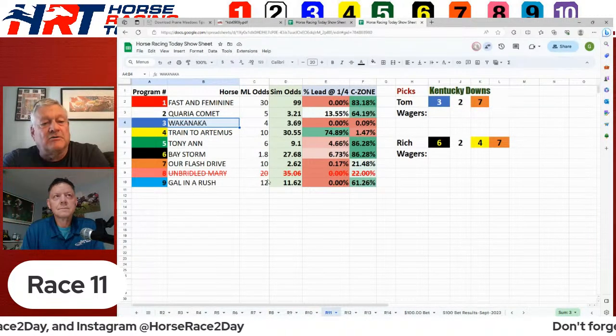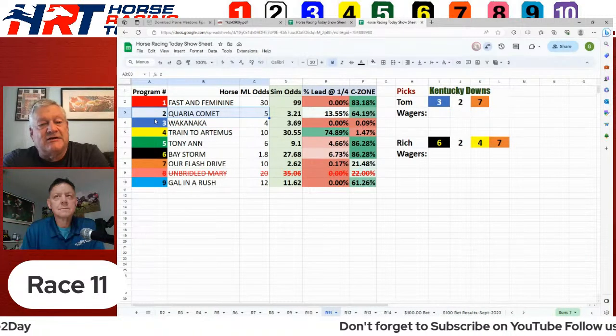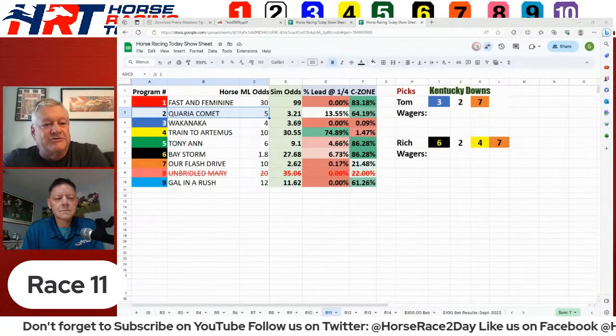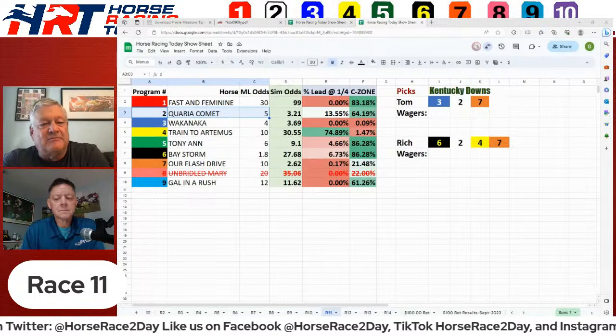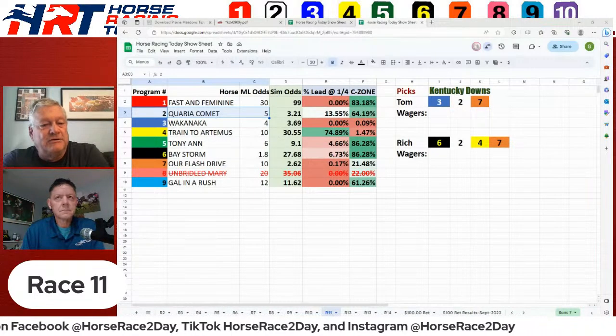Number 2, Quadric Comet, my next choice. Just missed last out in this preview race, and we've already talked about the one-timer was in the male version. She was in the female version of that race. And this first attempt at graded stakes company, but her record is really good on the turf.